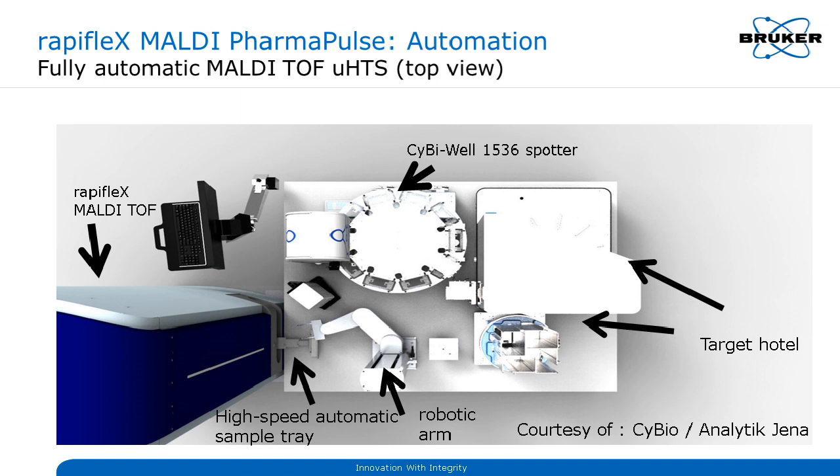Here it is. But coming back to the question of automation, the rapifleX MPP measures a 1536 sample plate in about 10 minutes. The new rapifleX MALDI PharmaPulse is equipped with a high-speed automatic sample loader which can be fed by robot systems. This slide shows a layout from SciBio Analytic Jena with robot, target hotel, and spotting device. However, we work with other automation partners like Hi-Res Biosystems, Beckman, Thermo Automation, to mention some.